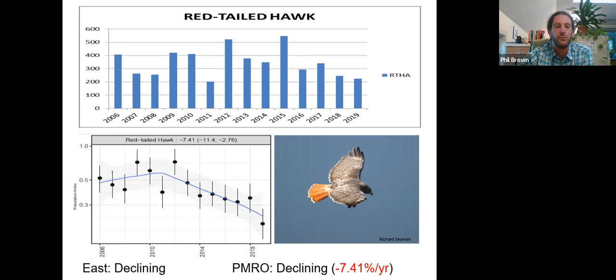when the last analysis was done, showing that red-tailed hawks are declining at approximately 7.41% per year in that period of time. So fairly alarming number, but what we're learning is that red-tailed hawks may be not migrating as far anymore because of factors like climate change. They don't have to go as far to find their food.